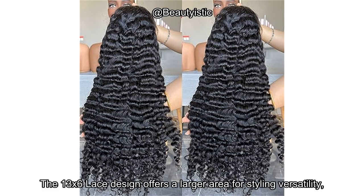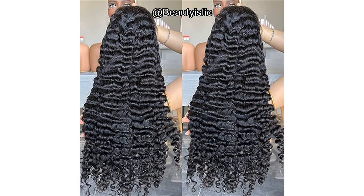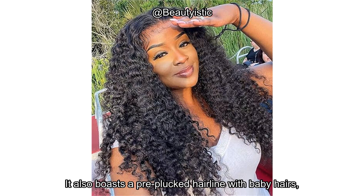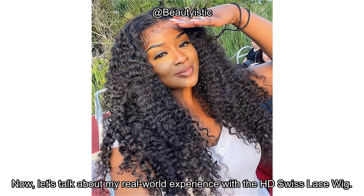The 13x6 lace design offers a larger area for styling versatility, especially if you're into parting your hair in different ways. It also boasts a pre-plucked hairline with baby hairs, making it ideal for achieving that flawless, just got my hair done look. Now, let's talk about my real-world experience with the HD Swiss Lace Wig.